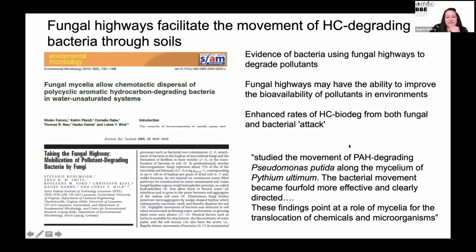The second study, again, studied the movement of PAH degrading Pseudomonas putida along a fungus. And they showed that the bacterial movement became fourfold more effective and was clearly directed, pointing at a role of the mycelia for both the translocation of chemicals and microbes.